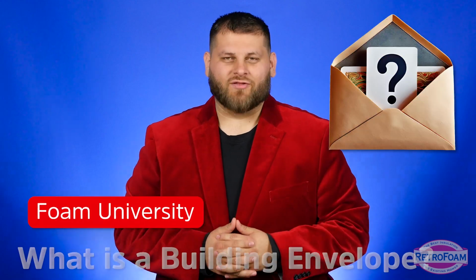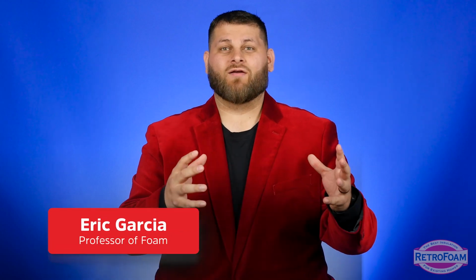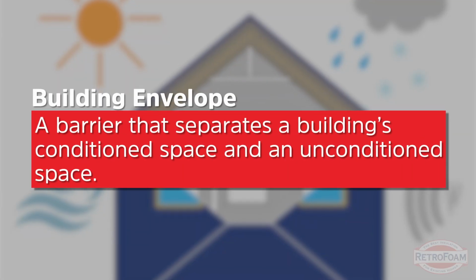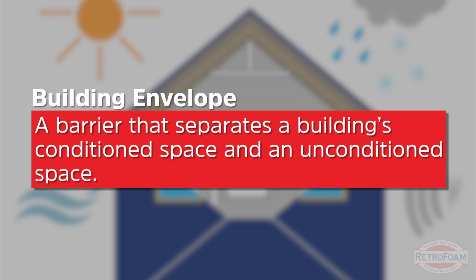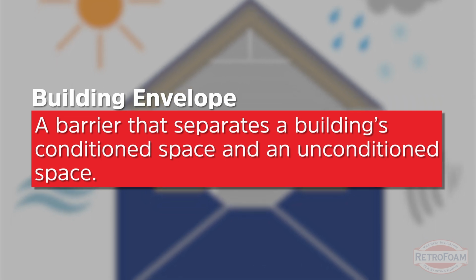What even is a building envelope? Really important. Let's talk about it. So technically speaking, the building envelope is a barrier that separates the building's conditioned space from an unconditioned space, whether that's in a different part of the building or outside of the building itself. So there's a lot of different ways that we can think about this.